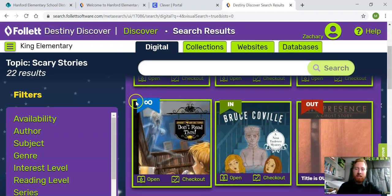And then we have this one here, which has an infinite amount of copies. The nice thing about these books is, let's say you wanted to read the book at the same time that your friends are reading it. Whatever reason you would have for wanting that, with an infinite amount of copies the book's always going to be there. Anytime you come into Destiny Discover looking for that book, it's going to be ready for you to check out.